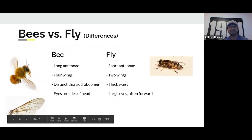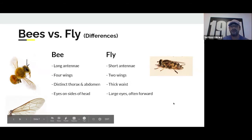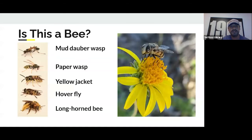Also, bees are going to have a distinct thorax and abdomen, and you'll see how they're very clear cut, as opposed to a fly, which is kind of mashed up. They still have the abdomen and the thorax, but it all runs together, and it's a thicker waist, I guess you could say. Bees, of course, are going to have eyes on the side of their head, like this one, whereas on a fly, they're going to be more on the front. And if I can jump back to this one, you can see how her eyes are much more on the front as opposed to the side.